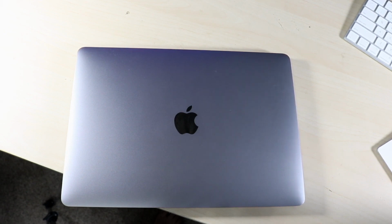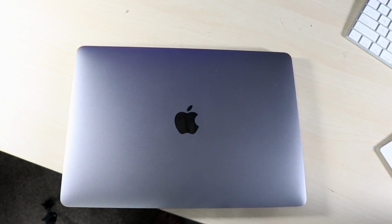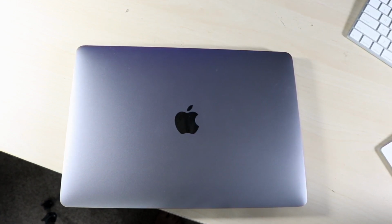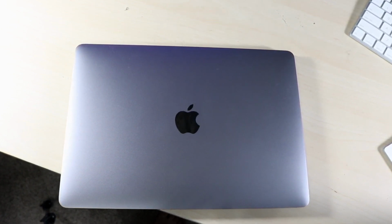So on the top, you have that Apple logo, which is awesome. Having that Apple logo that just looks at you all the time is cool. Unfortunately, it doesn't glow. That's one thing I really do miss, but it's totally understandable. You kind of have to get used to it at some point. On the top, there's really not much else going on.